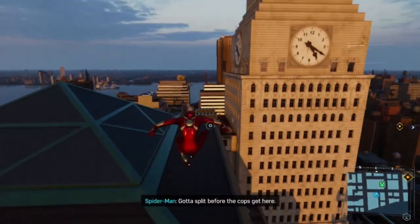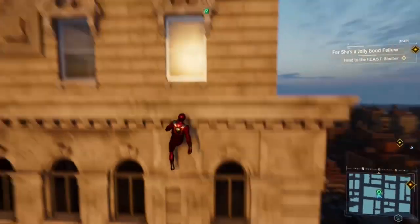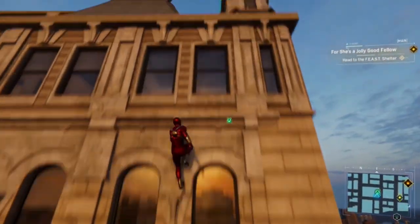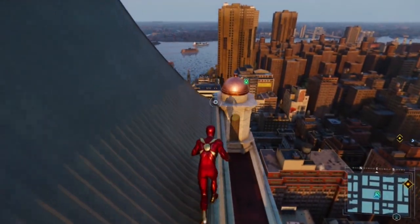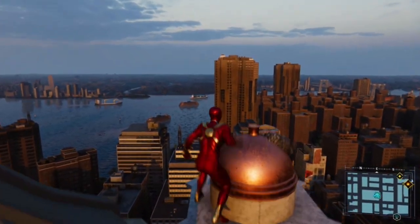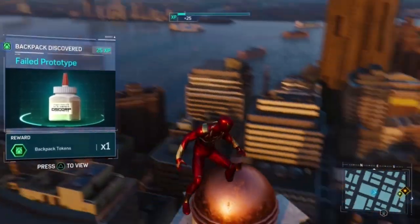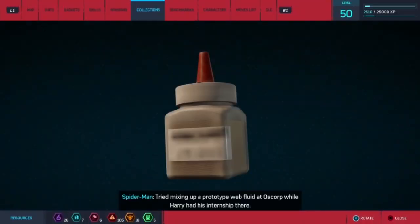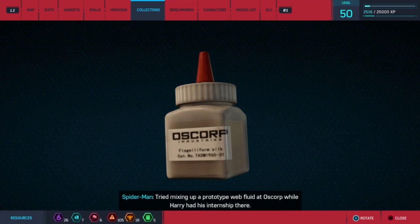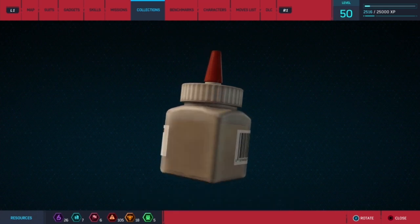So take out one of the Split MCU suits before the cops get here. Never know. And replace it with the other Amazing Spider-Man suit. Also, we don't need 2 Iron Spider suits in this game. This one, the one that's comic book accurate, is good enough. Failed prototype. Tried mixing up a prototype web fluid at Oscorp while Harry had his internship there. Didn't work. That place has always been bad luck for me.